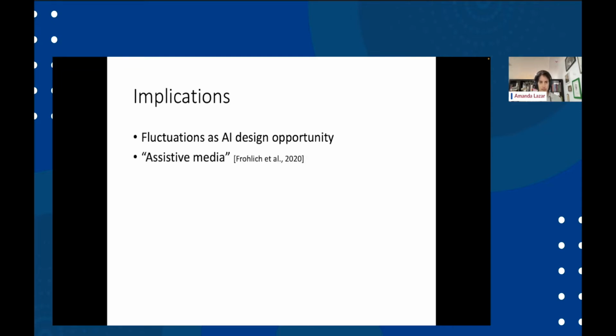Another kind of interesting implication of this work is this concept of assistive media, which was put forth in prior work as this idea for advanced dementia, where we know how much music therapy can benefit people. But here at this early stage, media was not just a way of enjoying sensory experiences, but it was actually something that people used to help them focus. So one person spoke about during meetings, he would put his headphone in and out of his ear to help him focus on what was happening in the meeting.